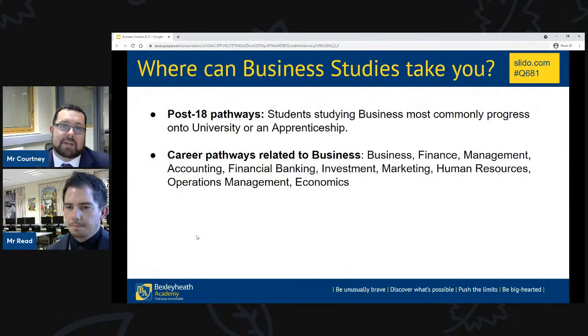In terms of where business studies can take you, it can take you to the post-18 pathways of an apprenticeship or university, but it can also lead you into a career path once you've finished school. So it might be that you want to go into finance or human resources, operations, or even economics. There's a wide pathway for those people who study business studies, and the skills that you get from studying a subject like business open up many other pathways to your jobs as well.